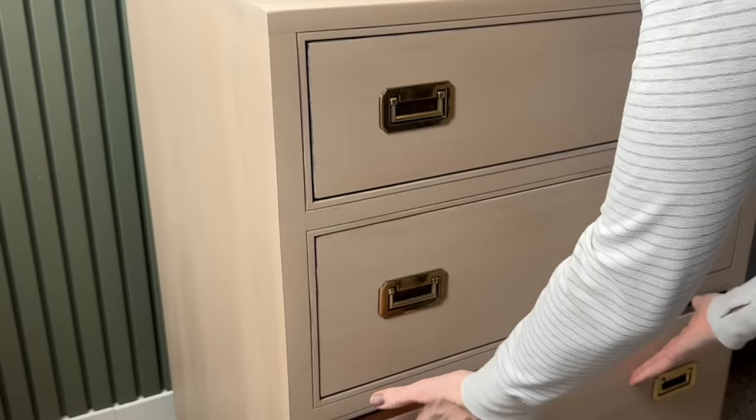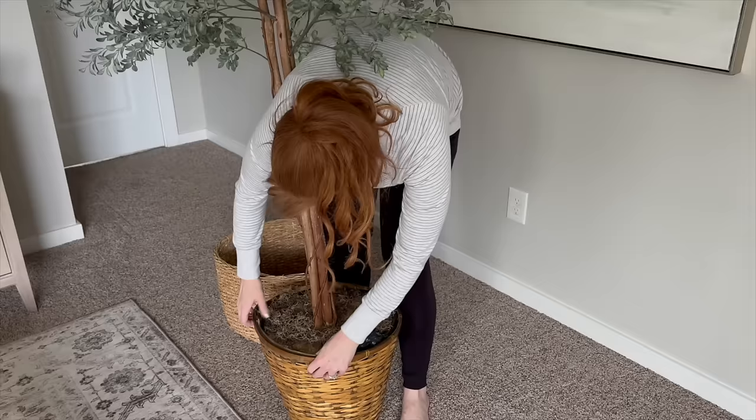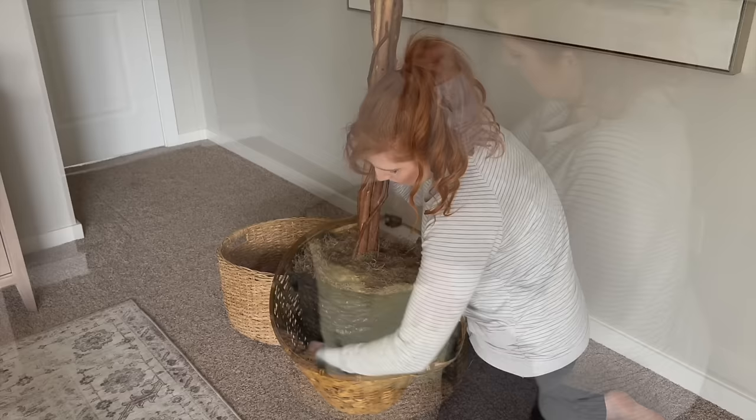This larger basket is one that I picked up at the Goodwill outlet. If you haven't been and you're not familiar with the Goodwill outlet, they charge by the pound. This basket was pretty lightweight, so I think I paid approximately a dollar for it. I then hot glued the branches in place.